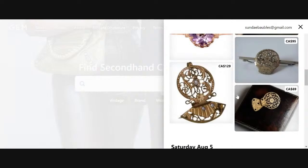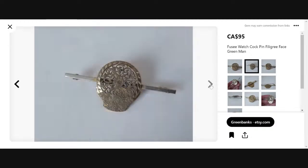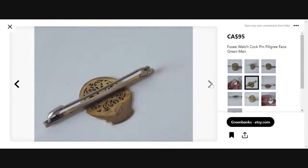We are going to go at the next least expensive one. And this one is from Green Banks on Etsy. And what I loved about this one is that sort of green man face that is at the bottom, kind of 6 o'clock point. It is that beautiful hand engraved kind of filigree. This is a good picture that allows you to see the details on that face. So 95 Canadian dollars is probably right around 70 US dollars or so.